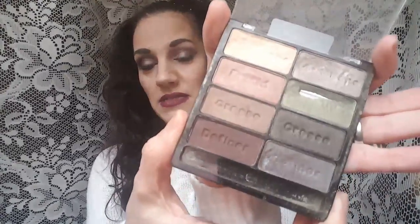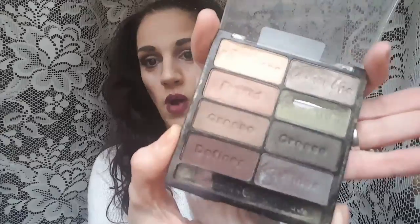So I just wanted to show you guys the colors in this palette because they are absolutely gorgeous. They are wonderful and they blend so nicely. The one thing about Wet n Wild eyeshadows is their quality. I mean, they are very, very cheap as far as affordability, but their quality is immaculate. It is just so good. It actually works better than some of my more high-end eyeshadows, and I have just not put this palette down for the last week or so.